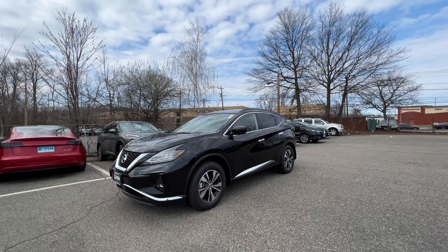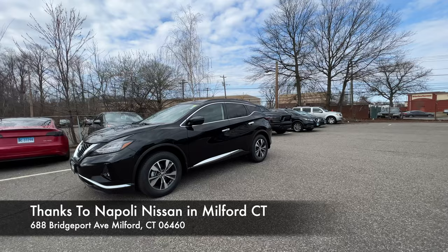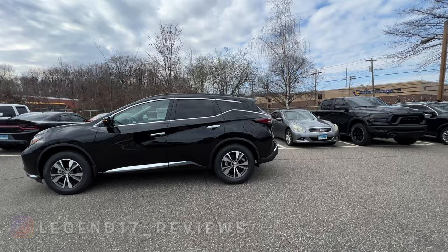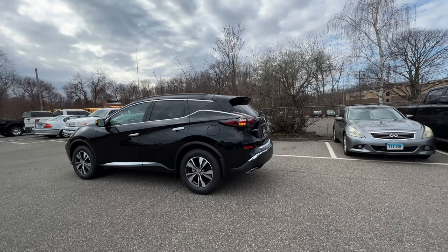In today's video, we'll be taking this 2022 Nissan Murano on a POV test drive. This one is the SV trim. There are five trims to choose from: the S, SV, Midnight, SL, and Platinum. The price on this one with destination is $39,000, and this one is finished in magnetic black. But let's go ahead and take it on a test drive and see how it does.